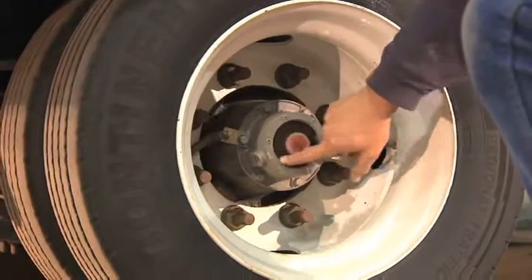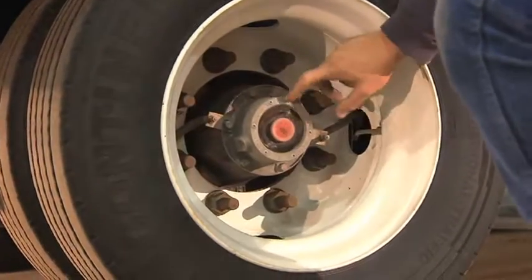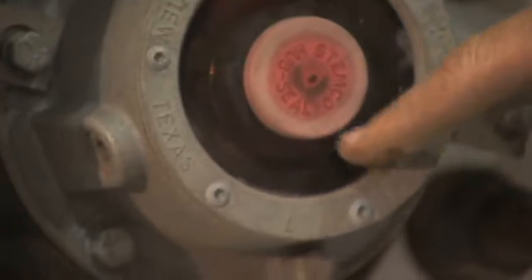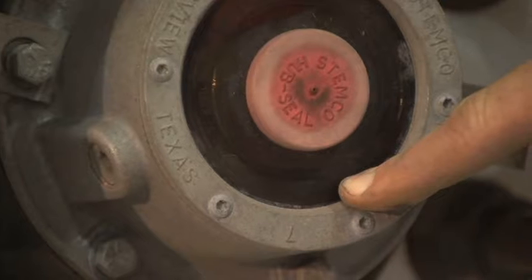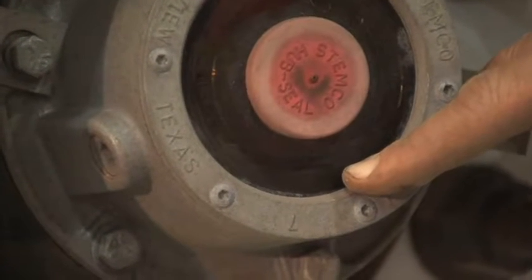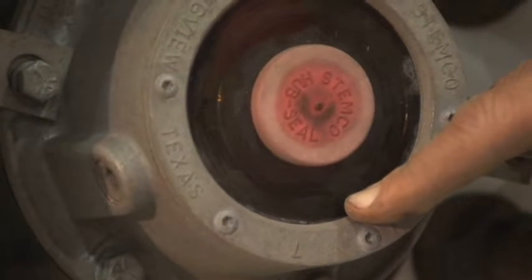We're also checking the hub seal to make sure it's not leaking. We're also checking to make sure that the oil level is at the proper operating level. If it's not, then you need to get with your mechanic and get some oil and get it up to the proper operating level before you leave the shop.